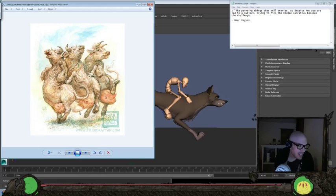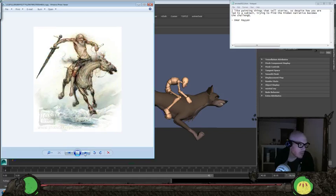Great posing and great silhouettes here as well. And you have this nice flow and line of action throughout these characters that really helps accentuate the posing and the expressions. But I did want to share a quote that I was able to find from him. He said, "I like painting things that tell stories. So despite how you are led to a subject, trying to find the hidden narrative becomes the challenge."